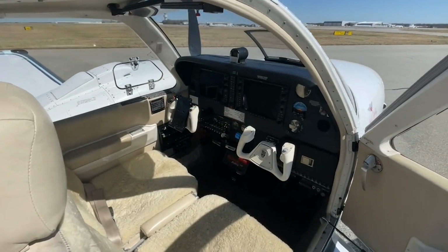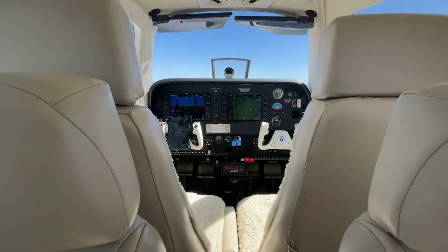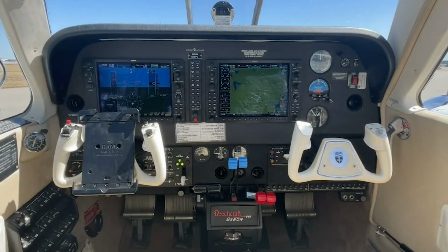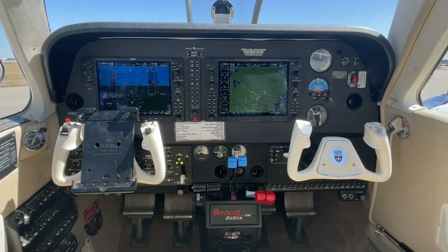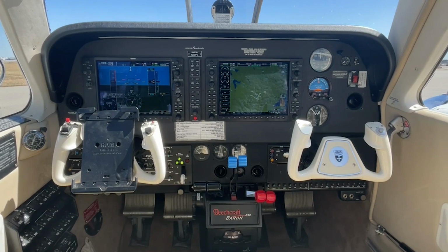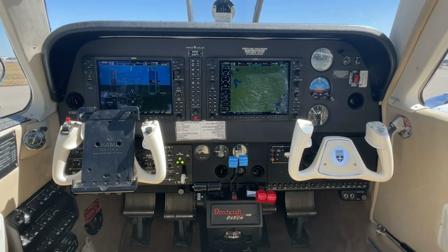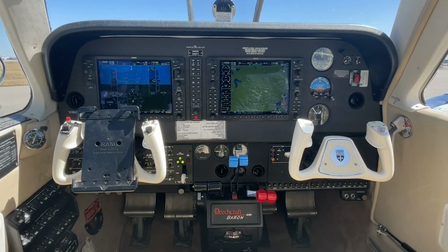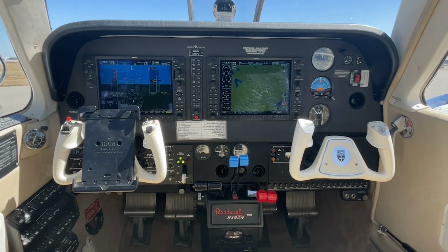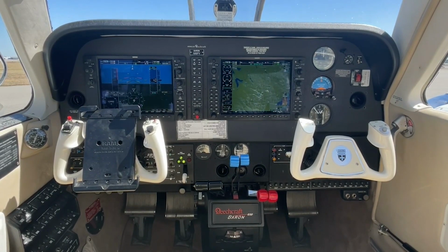We have a great G1000 instrument panel on November 16 Papa Victor. Again, this one has been WAAS and synthetic vision upgraded. We have the Garmin GTX 330 ES for our ADS-B out. We have active traffic through the L3 Skywatch active traffic system. We have the Garmin GWX 68 color weather radar. We have Garmin GDL 69 XM weather. We have the WX500 Stormscope displayed on the multifunction display. And we have the Garmin GFC 700 flight control system.